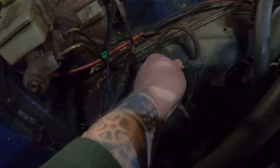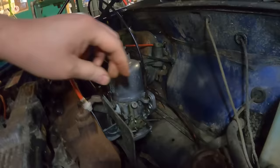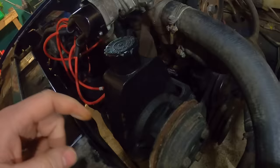Look at all these holes everywhere. These have all got to be sorted. Around here, this thing, look, has all got to be sorted. This thing here should have a thing on it. That's all got to be sorted. This thing should definitely have a thing on it. That's got to be sorted. Down there, that's all got to be sorted.